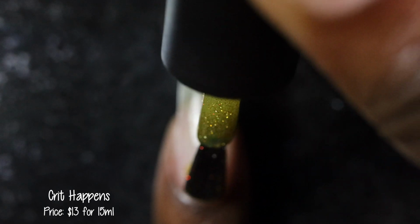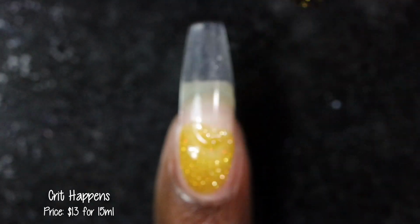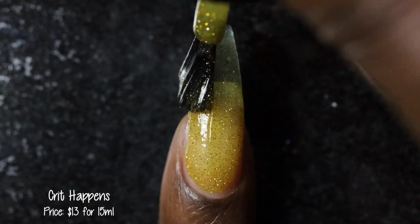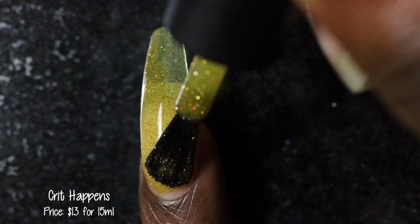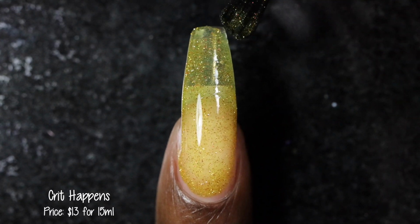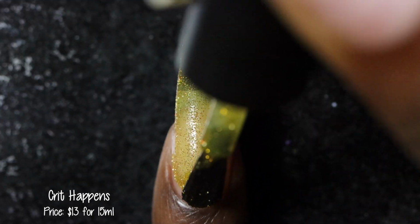Next up, we have Crit Happens. Crit Happens is described as being a bright yellow jelly polish with a light reflective glitter. It's priced at $13. Crit Happens had a really good formula. It was very thick, but I did not have any application issues.